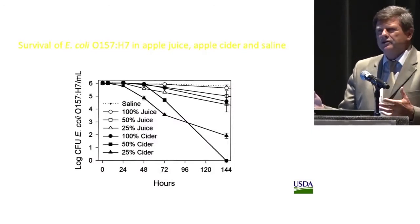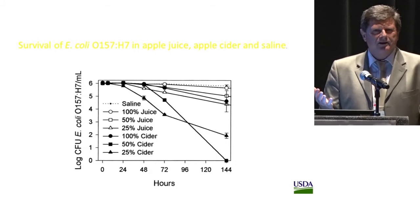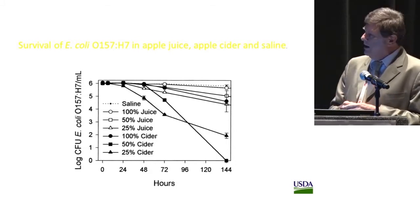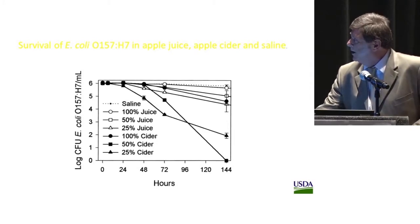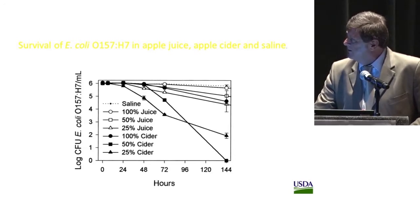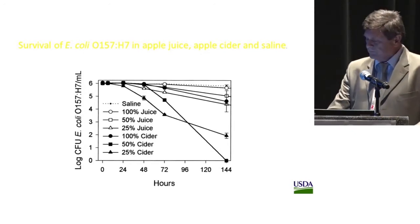So the first question about E. coli was how it can survive in apple juice or apple cider, and we used saline as a control. It can survive in saline quite well, also in apple juice it survives well, and actually in undiluted cider. However, if the cider is diluted, it does not survive well at all.